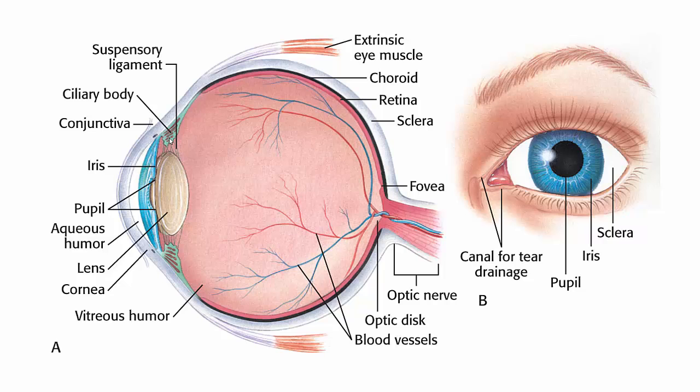We also see in this picture there's the lens. The lens is a transparent, flexible structure behind the iris. The anterior chamber is the front of the lens. The posterior chamber is behind the lens. The anterior chamber is filled with a watery liquid called aqueous humor. This helps provide nutrients to the cornea and the lens because both of those structures are avascular. They don't have a blood supply.